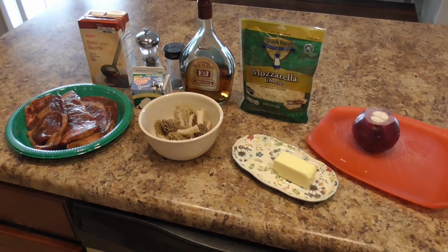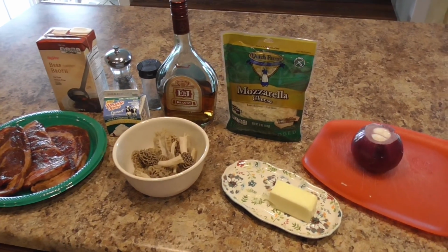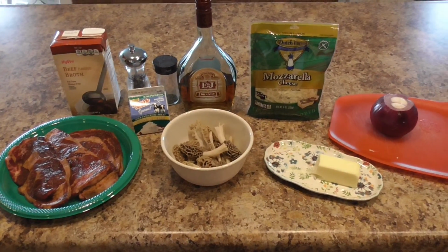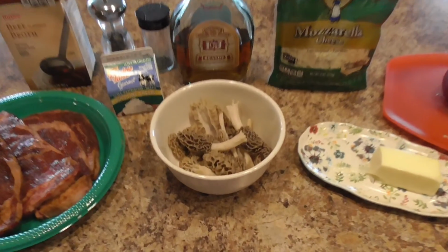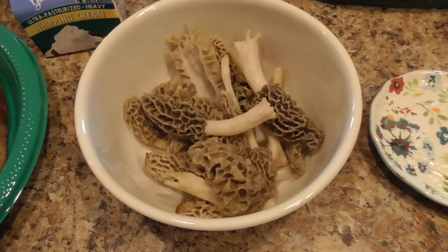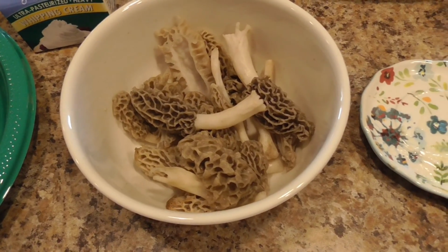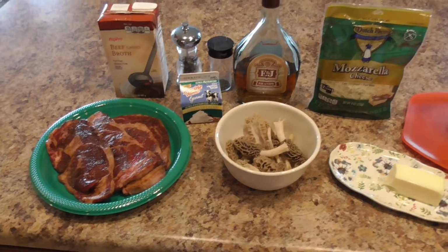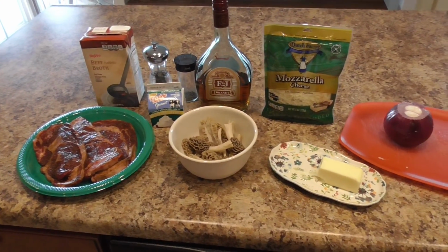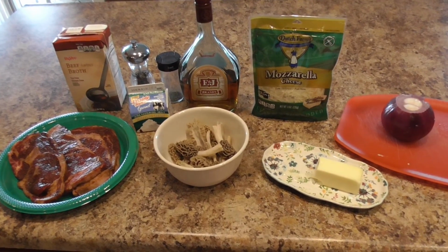It is the next day after we found the morel mushrooms, and we are going to try a new recipe. I've gone ahead and set out all of the ingredients. Of course, our main ingredient is the morel mushrooms, primarily grays. And today we're going to be making some ribeyes with a morel cream sauce on top.